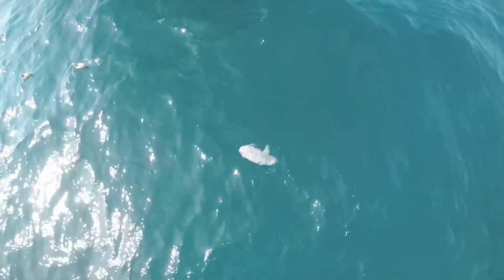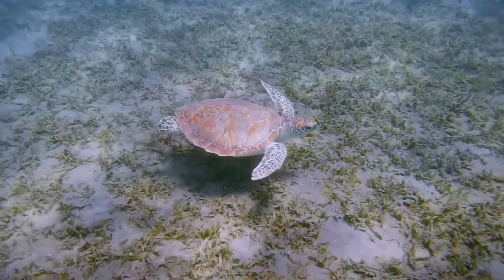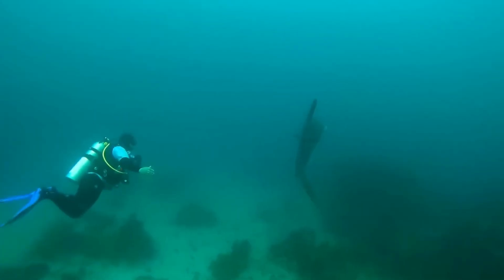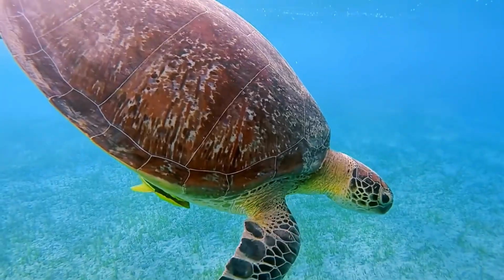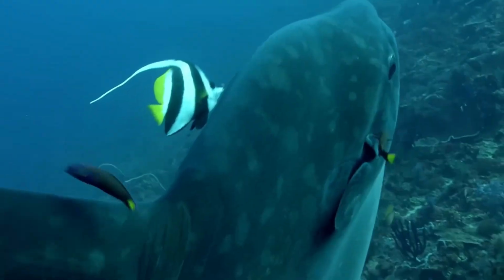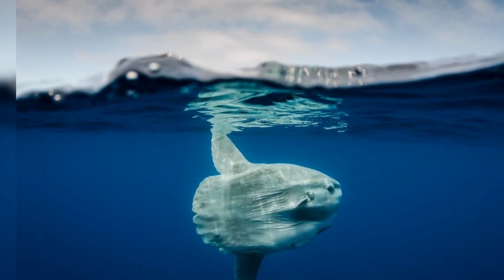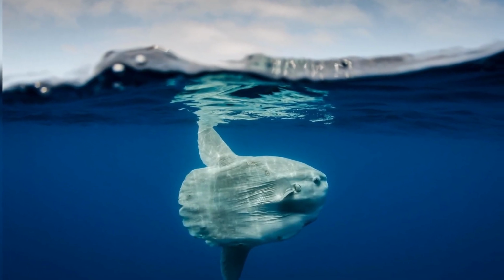Ocean sunfish are not usually the primary target of their fishing business. However, ocean sunfish are occasionally obtained when fishermen use large-scale fishing tactics, such as purse seines and bottom trawls. Here are several ways Japanese fishermen can catch ocean sunfish. Ocean sunfish are frequently caught in purse seines alongside other fish, such as tuna and mackerel.